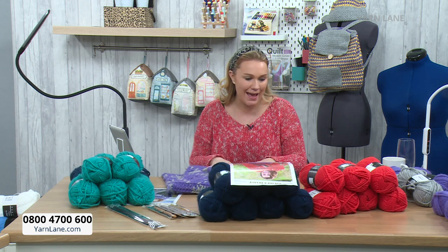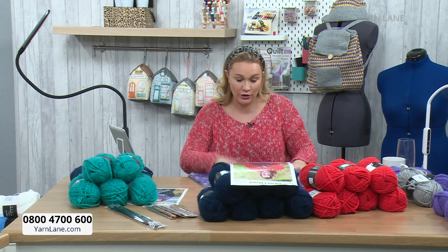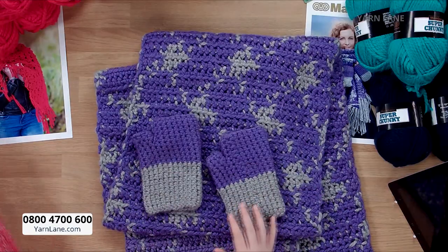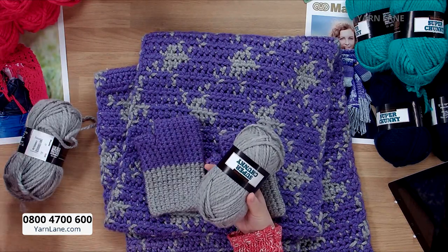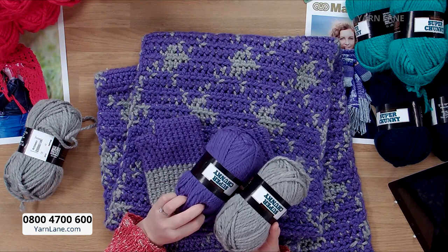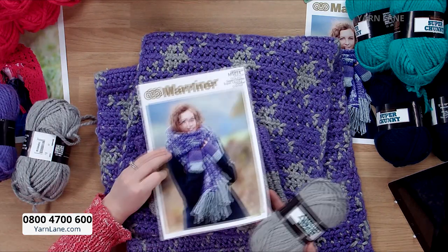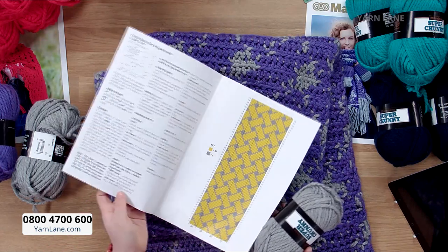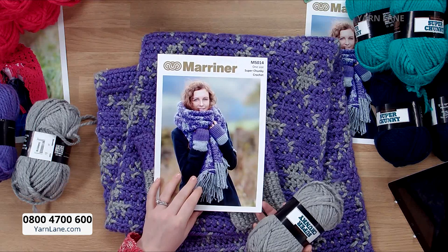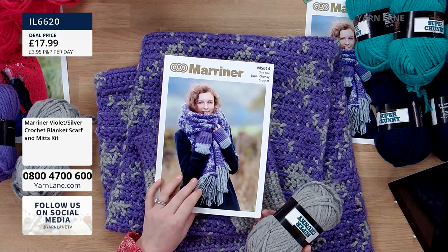Right, so recapping the one that I've got in front of me. Let's do it from here. So you have two of the silver, the violet, you have five chunky yarns, and then you also have your pattern, which is of course for the mittens and your scarf. So this one, very, very popular indeed. And it was just $17.99.